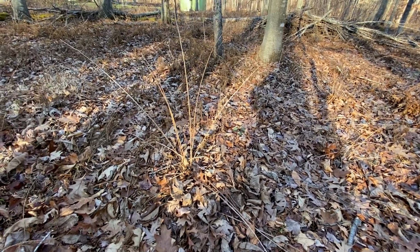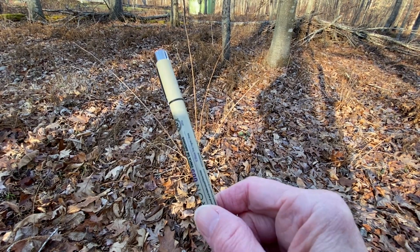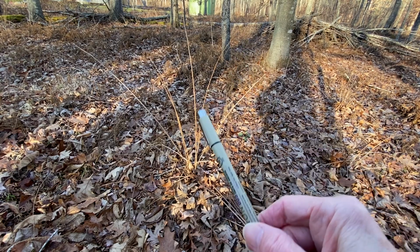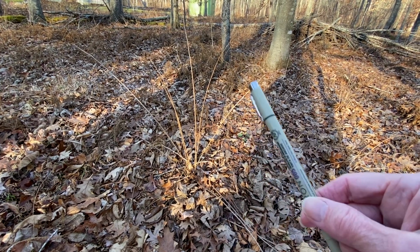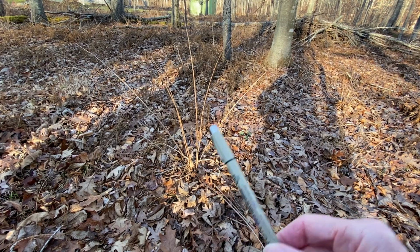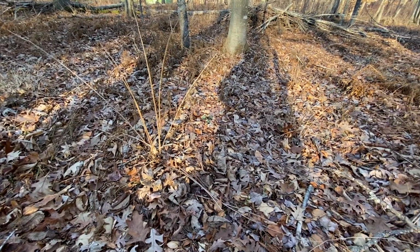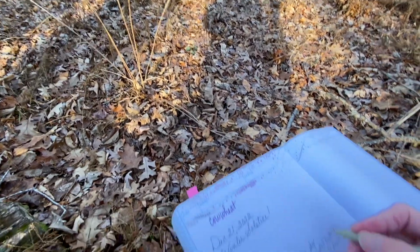Oh, I know what this is. See these stalks coming out of the ground? That was a big fern at one time. And that's the center of the leaf. One big leaf comes out with little tiny leaflets on it. And it's probably like a cinnamon fern or something. Right there. Anyway, I notice, I'm going to go back here and add to I notice.